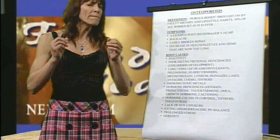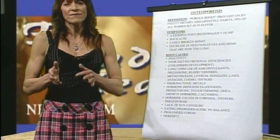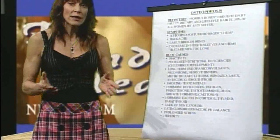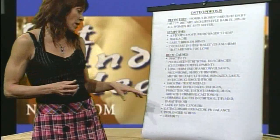Smoking is a big one, primarily because of chemicals, as well as it blocks 25 to 50 milligrams of vitamin C, which is really important for bone making, and I'll explain that a little further on.